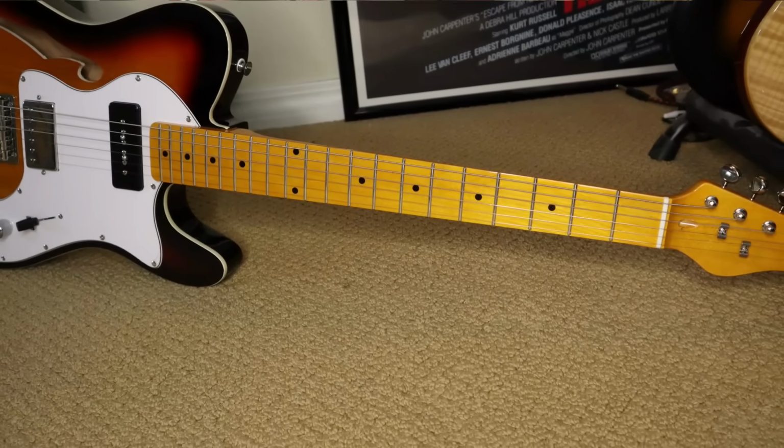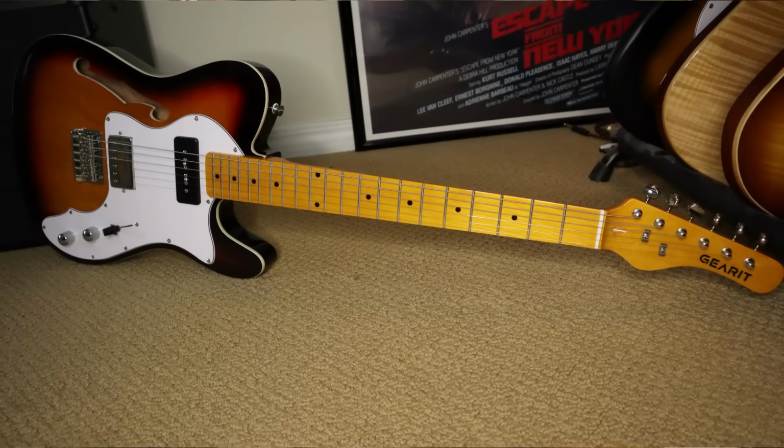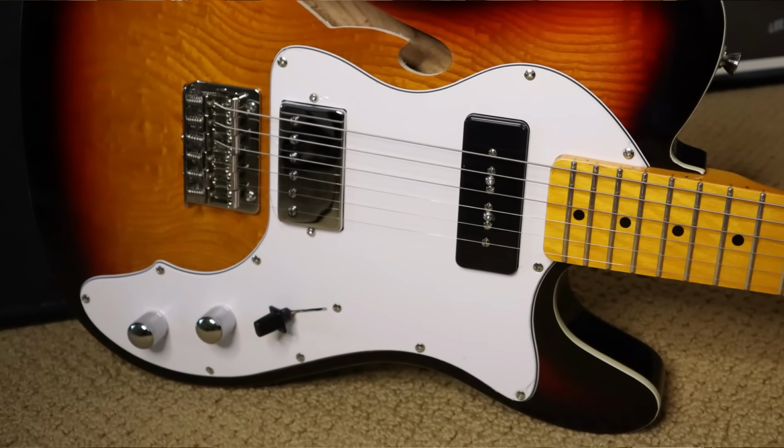So with that price, guys, $66, I was like, I cannot pass this up. Even if it's terrible, even if it's absolute junk, I'm gonna take a shot at this for that price. So you can see it's a Tele style guitar, and it is a semi-hollow Tele style. We've got a hardtail bridge, which I love, a humbucker in the bridge position, and a P90 in the neck position. And your standard controls: a volume, a tone, a three-way blade, and the push-pull pot.